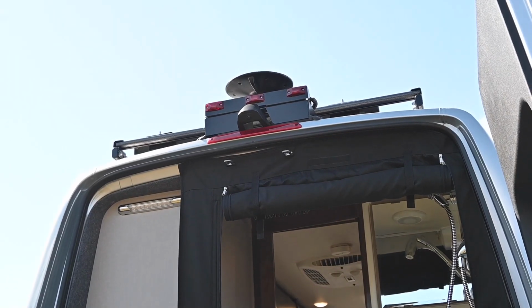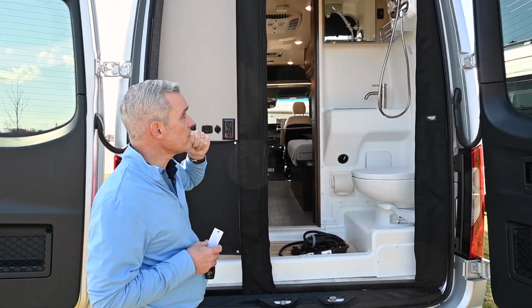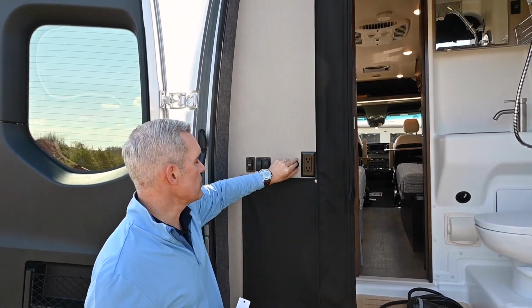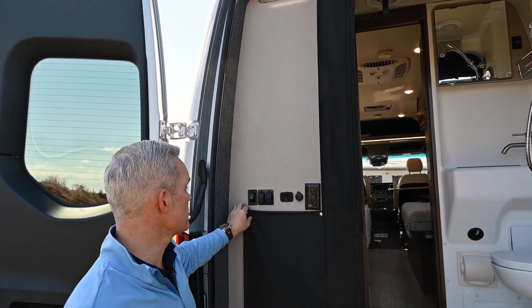Your backup camera is located right above. When we were sitting up front on the MBUX, you'd see when you put it in reverse, your backup camera. You do have additional lights, LED light. You have your outlet, your 12 volt and USBs. And then you can turn on your water pump from here as well.